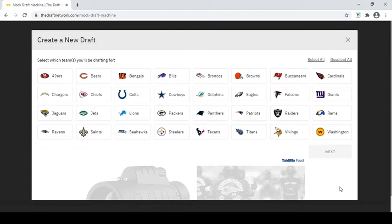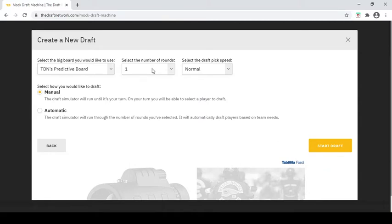And today, I'm going to do a full mock draft on the San Francisco 49ers. So, it's going to be a 7-rounder. They have at least one pick in each round, if not more.